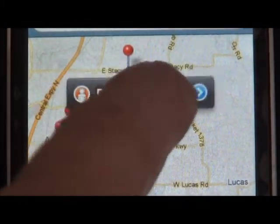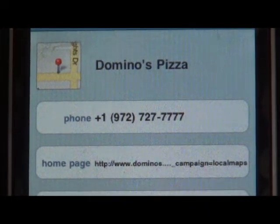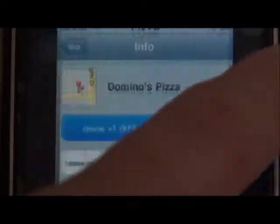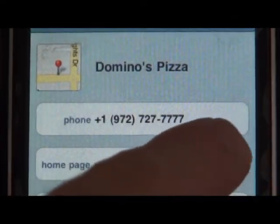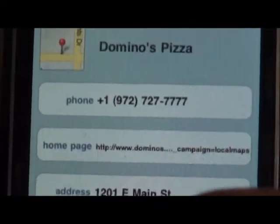Now, let me see. Let's go to Domino's Pizza. So I go to Domino's Pizza, and it has their number. If I want to call their number, I just click on it. And let's just hang up on them. Ha ha. And it has a home page on here. It also has their address. And I click on the home page. Let's go there real quick.